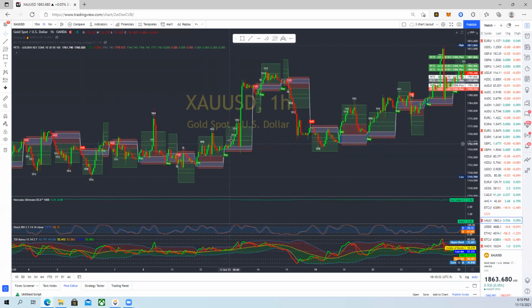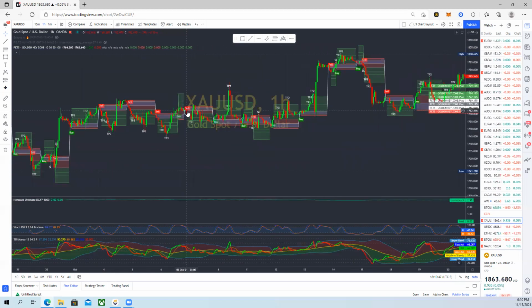If you're buying, take profit 1, 2, and 3. Buy, take profit 1 and 2. Sell, almost to take profit, hit your stop loss. Just buy, take profit 1. Buy, take profit 1, 2. As you can see, you can trade based off of the parameters.